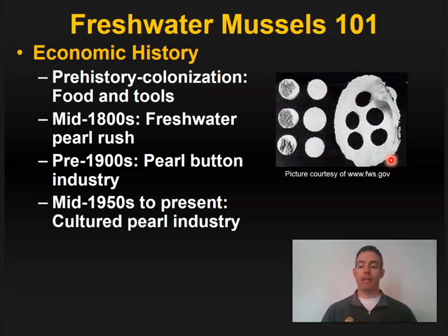Moving up even further, from the mid-1950s up through today, mussels are mostly harvested for the cultured pearl industry. What happens here is they get the shells, grind them up and make little sand grains out of the shells that are then taken to usually Asia, and those little shell grains are implanted into oysters in order to make pearls that way, and they've been very successful with that.